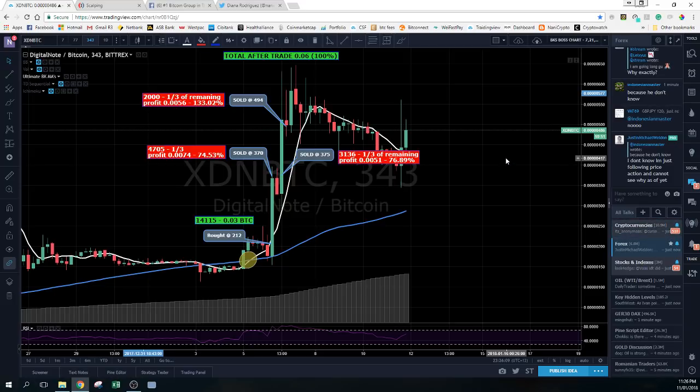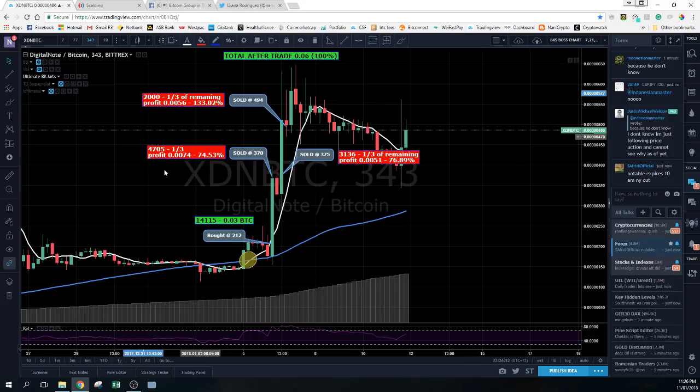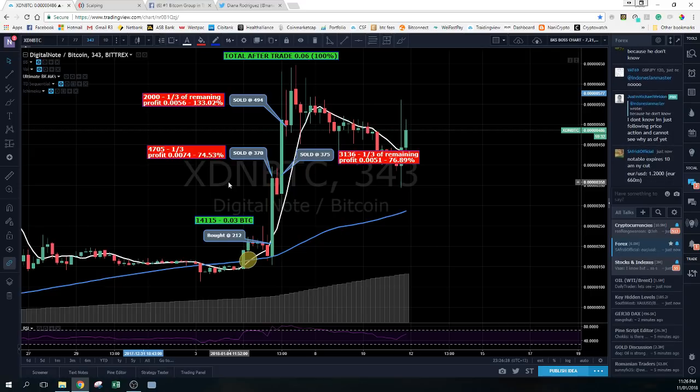So as you can imagine, if I bought at 212, sold at 494 and made 133%, I'm pretty happy at that stage with my trade. Now, you've got to understand that some people could have sold everything at 75%. I mean, 75% is a pretty good return. But the reason we do it this way is because the boss method tells us, wait, don't sell everything. White over blue, you know what to do, which is buy, and white under blue, so when this one comes down, it's blue above white, it's time to say goodnight.